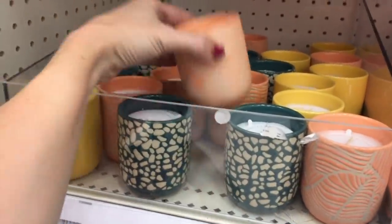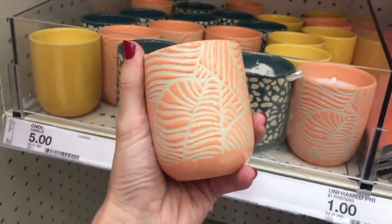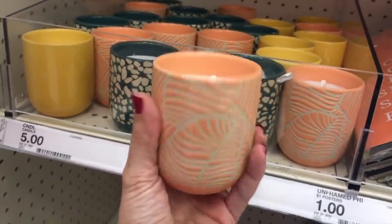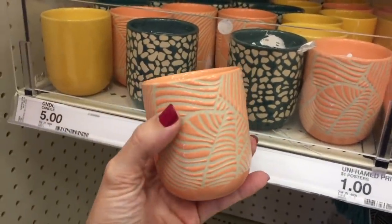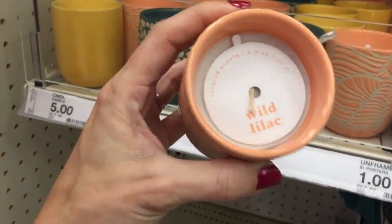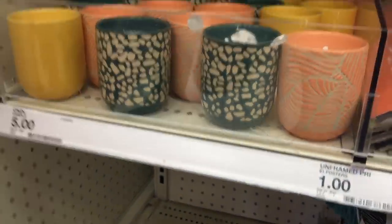Moving on. Oh my gosh, even more candles. Get my sniffer ready. Ooh, these are nice jars. These are the nicest jars, $5. You could use that as a cup later, maybe, no? Ooh, this is very gardenia. Wild lilac, okay, or that.